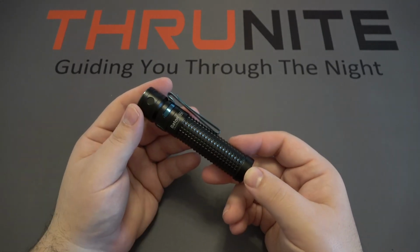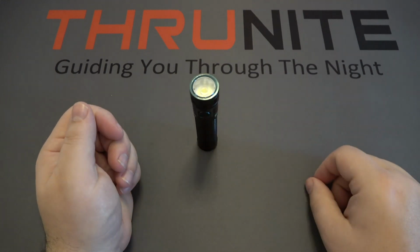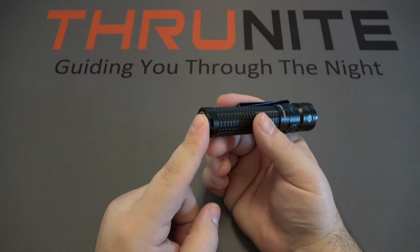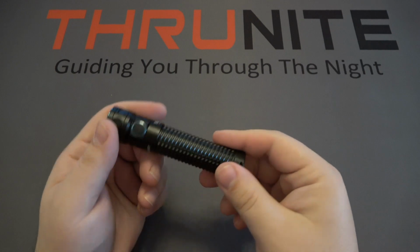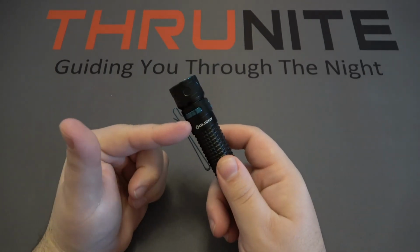So next up here is the BatonPro. All right, this one also has a flat bottom for tail standing. This one happens to charge with a magnetic piece that goes to a USB. All right, so the addition of the magnetic bottom is nice. So you could stick this different places that it'll magnetize to. All right, this also has a bi-directional pocket clip, which is removable.